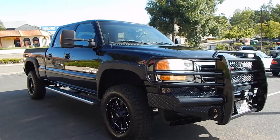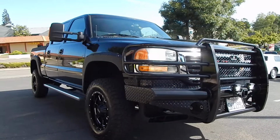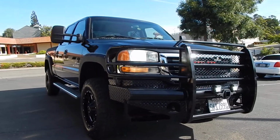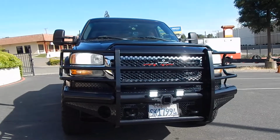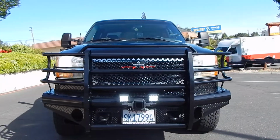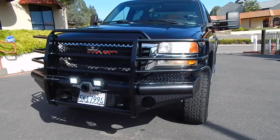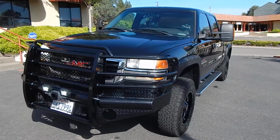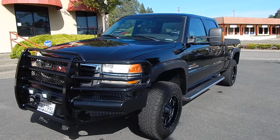But yeah, I've been extremely happy with the truck. I will do a test drive video shortly on the truck. We'll go for a spin. I'll give you a little bit of backstory on how I acquired the truck, what I think of it, and how it performs and drives. But for now, this was just a walk around and overview of the truck. Wanted to bring it to you. I finally gotten it to the stage where I am proud of it and have done just about everything that I wanted to do to it.